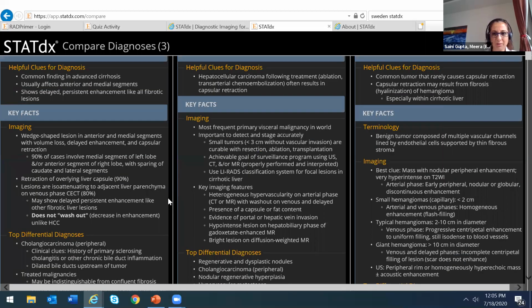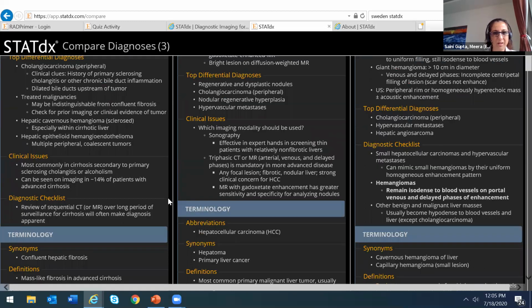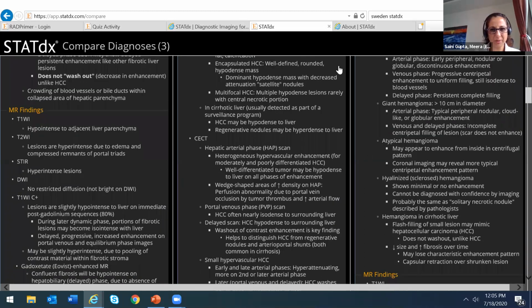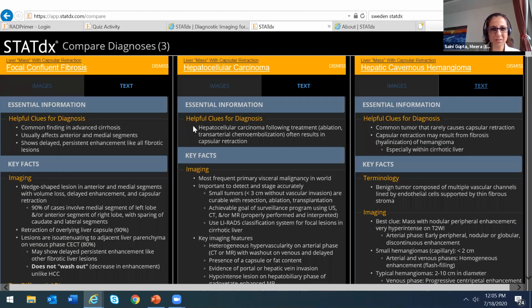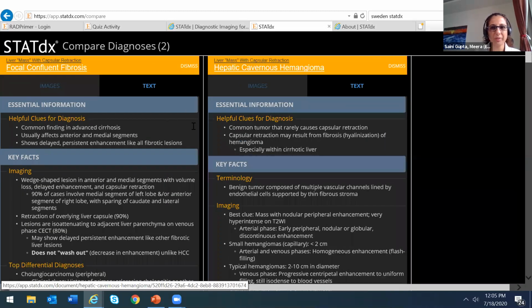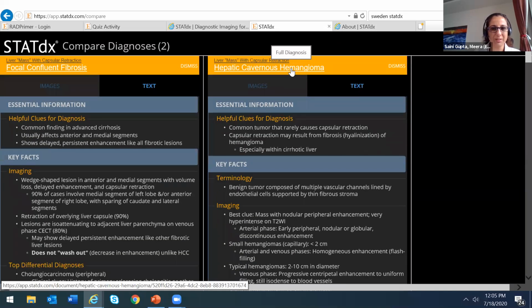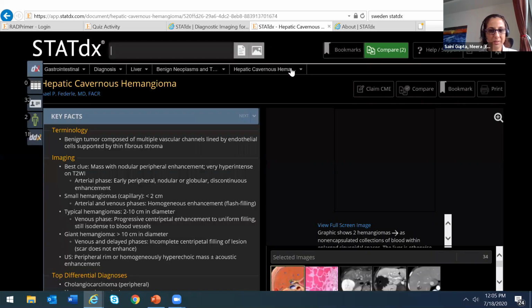So as I scroll down, say I think that this one is probably a hemangioma. So I can dismiss diagnoses, maybe narrow it down to 2. And then I think that this is a hemangioma. So I'm going to click on this. And this is going to take me to the diagnosis write-up.